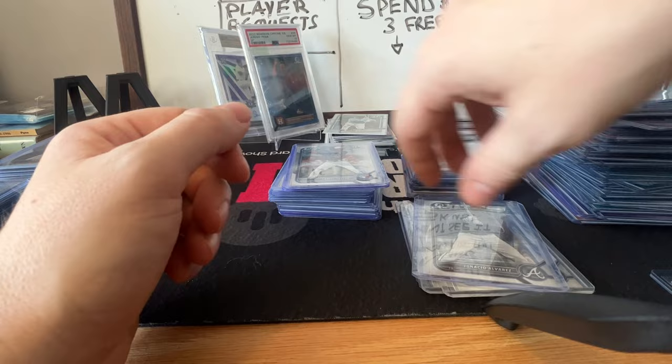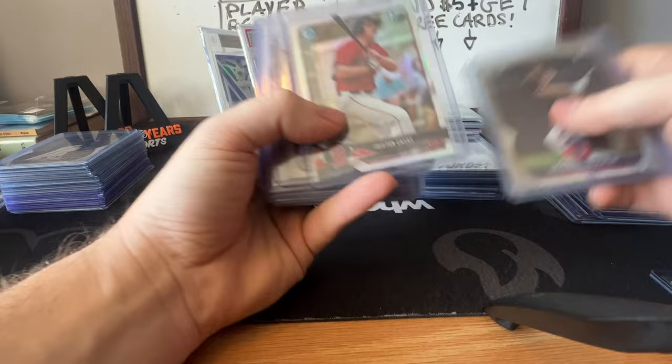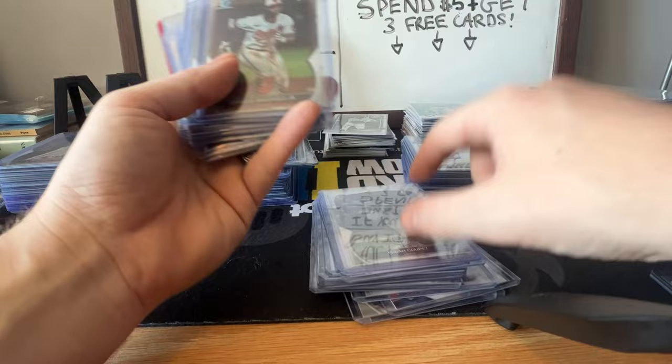All right, let's keep it moving. Let's try to get you guys some space here. We're doing all right. These are all first Bowman refractors. Tristan Casas, first Bowman refractor. Chase DeLauter, first Bowman refractor. All first Bowman refractors. Kendall George, Enrique Bradfield Jr., Rock Riggio is getting a little bit of love.